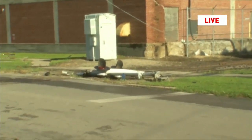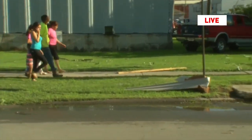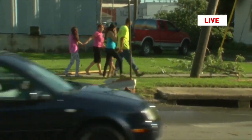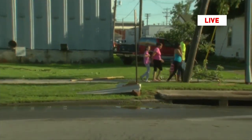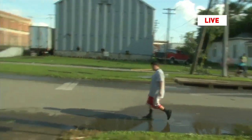And just off to your right, CJ, you actually see that piece of metal that's wrapped around that sign there. That just shows you how strong the wind was. It's just taking that piece of sheet metal, wrapping it around objects like stop signs. We've seen multiple stop signs actually knocked down. So we keep walking this way.